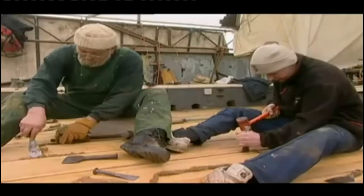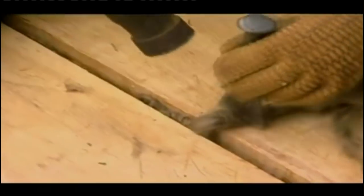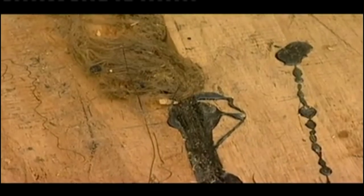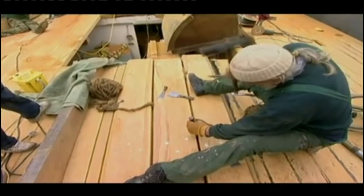Tough job, not half as tough as filling in the V-shaped grooves between the planks. The idea is to ram in a special string called oakum to form a flexible seal, which is then topped off with a layer of tar. The technique's called caulking and is one of the oldest of the shipwright's arts.